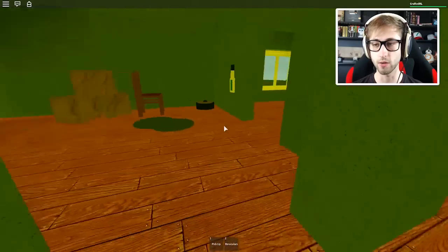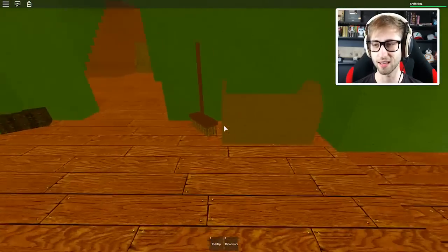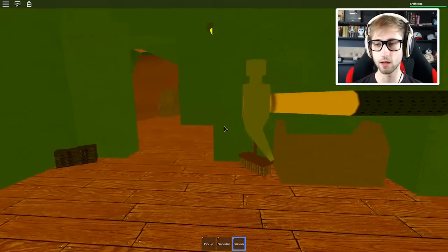Give me the broom. Okay, no, he doesn't want the broom. We're off. Okay, boom. Open the garage. Perfect. Now we can run out of there. Anything in here? Yes, the hammer. He's moved it. No, I need to pick it back up. Give me the hammer. Hello?